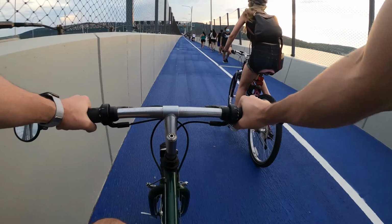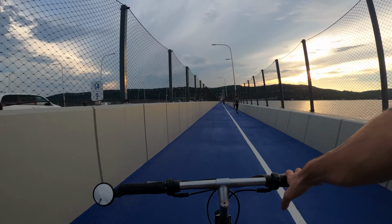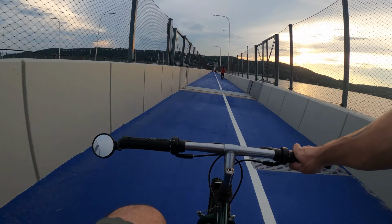I'd recommend a bell, a flashing light, or maybe even an air horn if you really want to get people's attention to alert them when they veer into the bike lane. The traffic can be really loud at times, making it difficult for your voice to be heard.